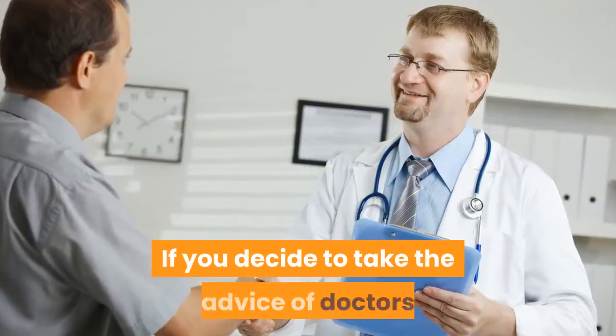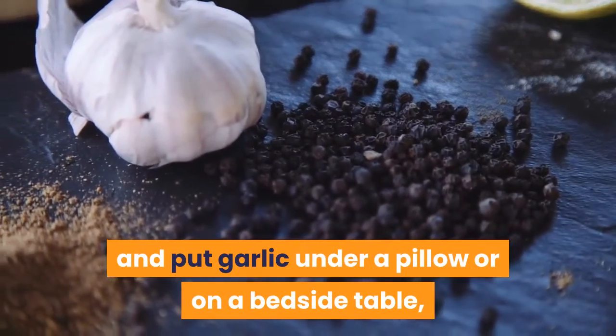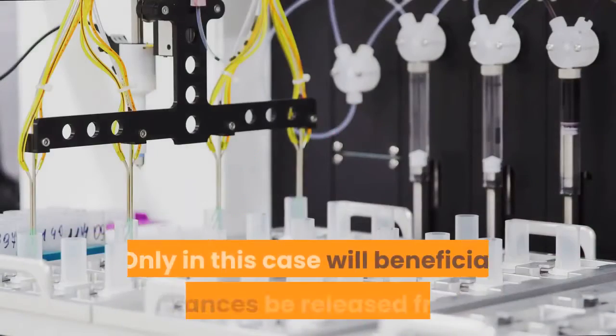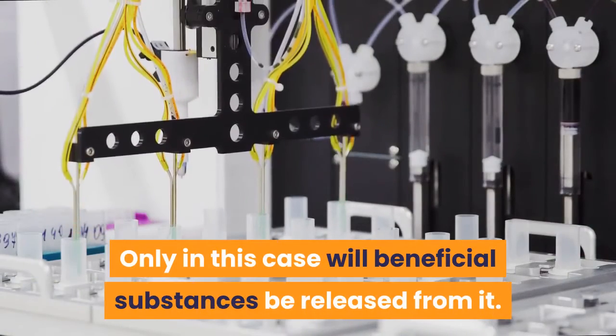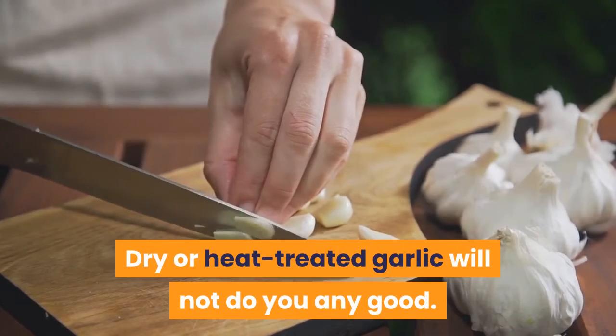If you decide to take the advice of doctors and put garlic under a pillow or on a bedside table, note the clove must be fresh. Only in this case will beneficial substances be released from it. Dry or heat-treated garlic will not do you any good.